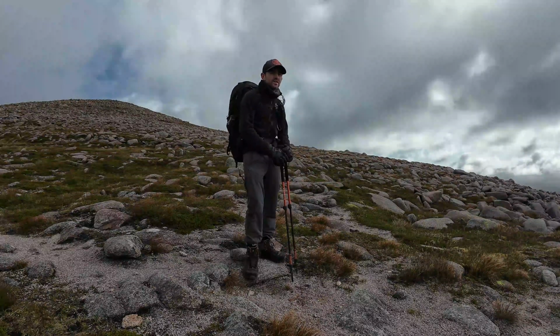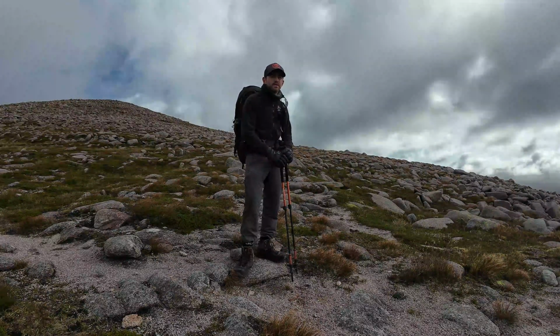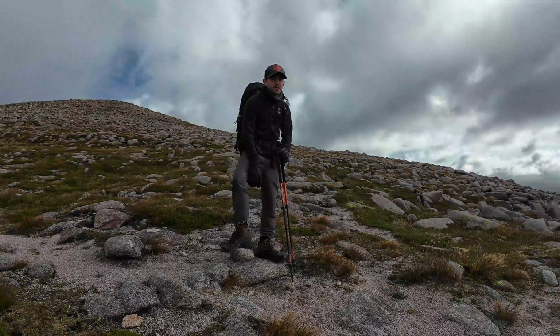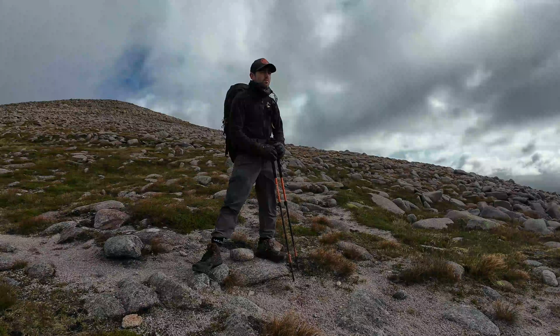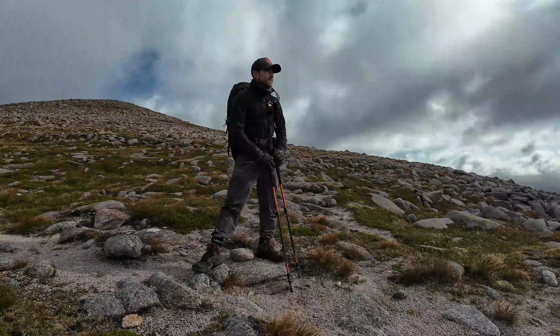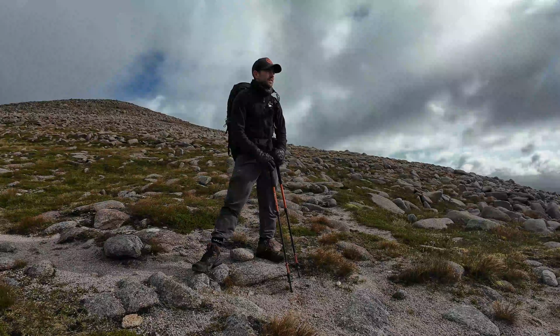There's a bothy actually, which I briefly filmed. I don't know if I'll put it in the video, but it was just one clip of the door. There were folk in it, didn't want to disturb them, so I quickly got my waterproofs on and continued on because it was raining at that point. Yeah, the camp itself I've mentioned.